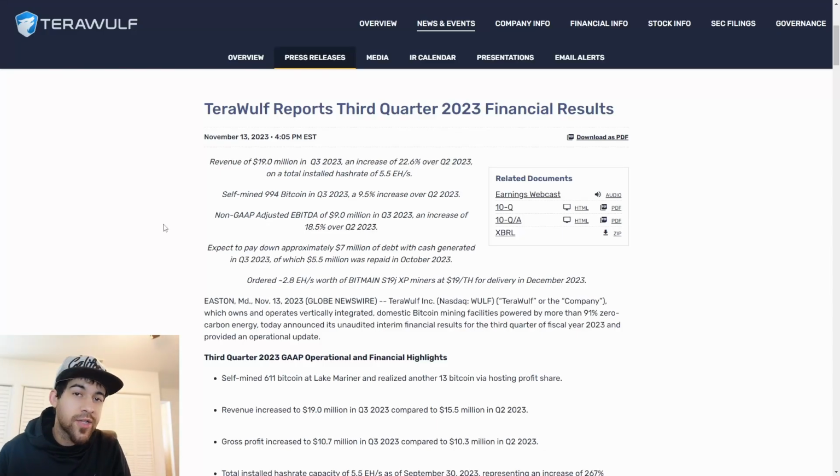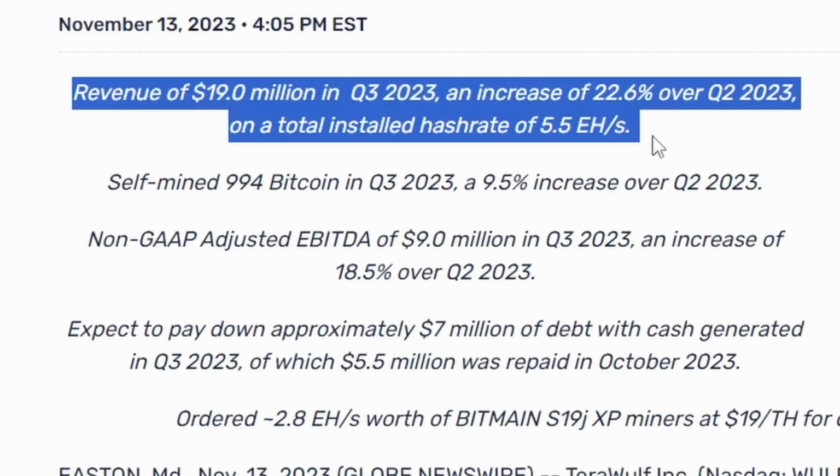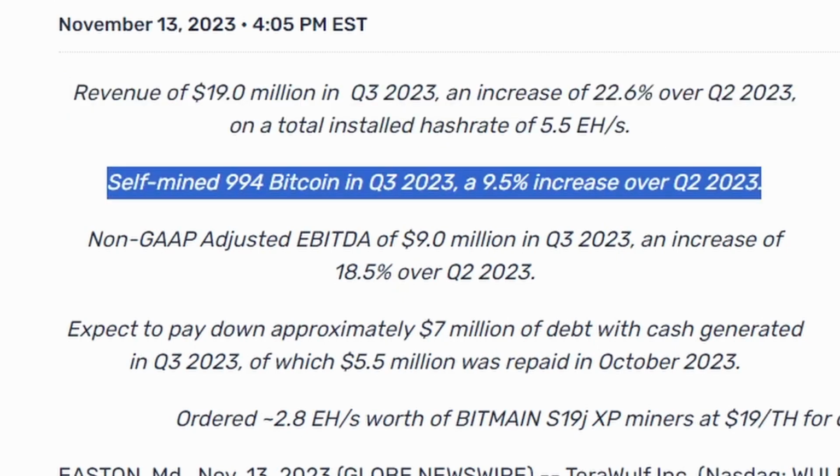Now, I do want to talk about Terawulf's third quarter results. This was released around the middle of November, and I will leave it down below for you, but I do want to touch on a couple things here. In the third quarter, Terawulf received $19 million in revenue, which is an increase of around 22% compared to the previous quarter. And in the full quarter, they mined 994 Bitcoin, which is roughly a 10% increase over quarter two.